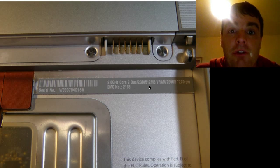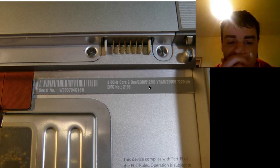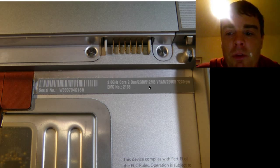So obviously, this is 2015, and I'm just getting a 2008 MacBook Pro. But as you'll see, I think I can fix this. I think what I might need to do is bake the logic board or use a heat gun to fix it. But I'll do some videos on that once I troubleshoot it and figure out what's going on.